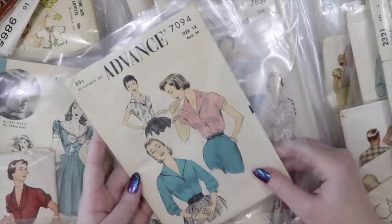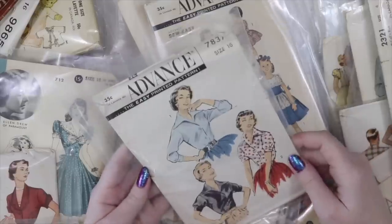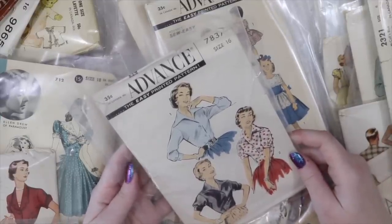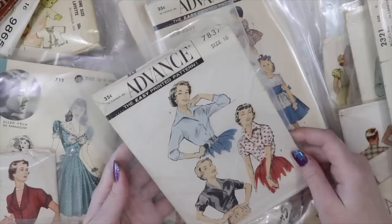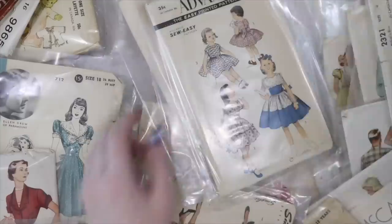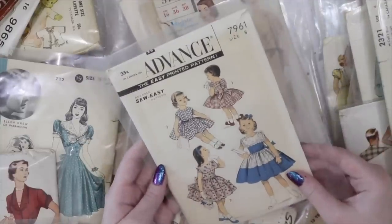This feels like it's factory folded, as in a size 12. I feel like I might have another copy of this that I got in another lot. It's an advanced pattern with button cuffs, and you can make a puff sleeve version or an elbow length version. This feels factory folded as well and is in a size 16. This is a children's pattern in a size 8.